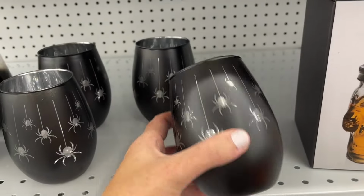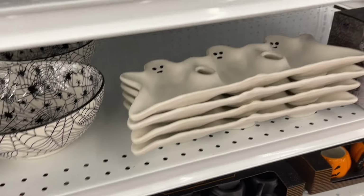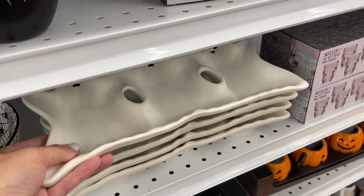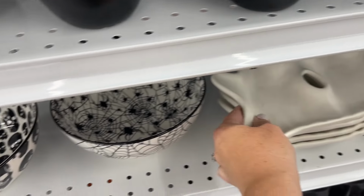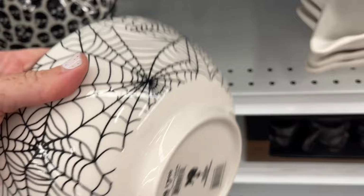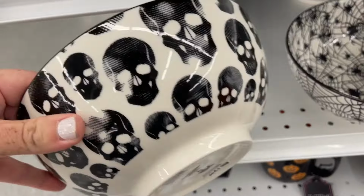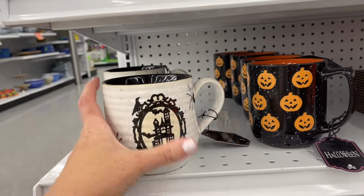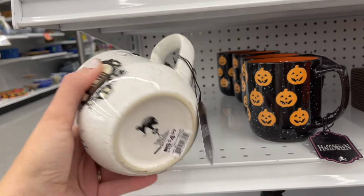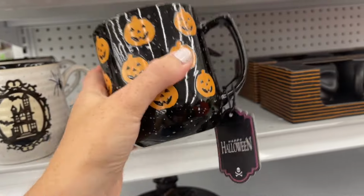And then these cute little spider stemless glasses, these are 6 each. Aww. This one's really cute. Oh my god, a little ghosty trio. That one's 13. And this pretty bowl, with a spider, it's 8. And then a skull version, also 8. Ooh, I love myself a haunted house one. That one's really, really cute. That one's 5. And then jack-o'-lantern classic one, 5 as well.